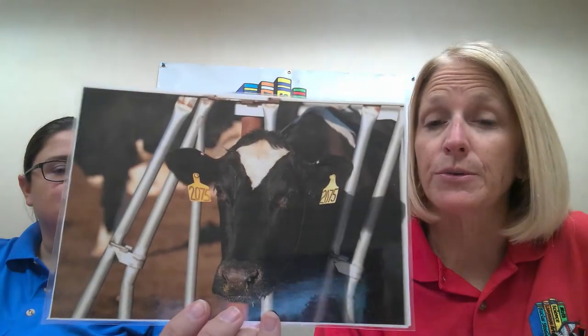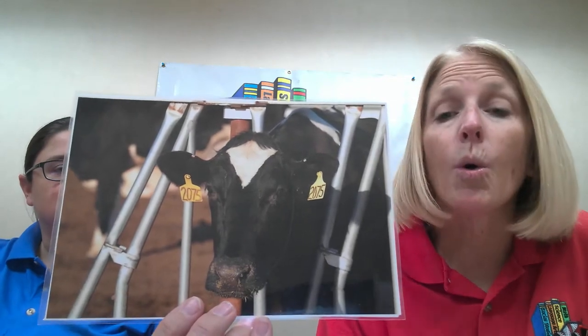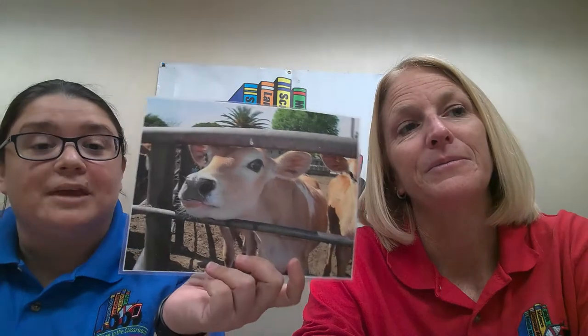Now, if you go to an Arizona dairy, you'll see a lot of these black and white Holstein cows, but you might also see some of these ones. These are my favorite, the brown cows. Who can tell us what makes the brown cow's milk different from the Holstein cow's? There's something special about that milk. It's not chocolate milk. Who thinks the brown cow makes chocolate milk? No, we know that brown cows don't make chocolate milk.